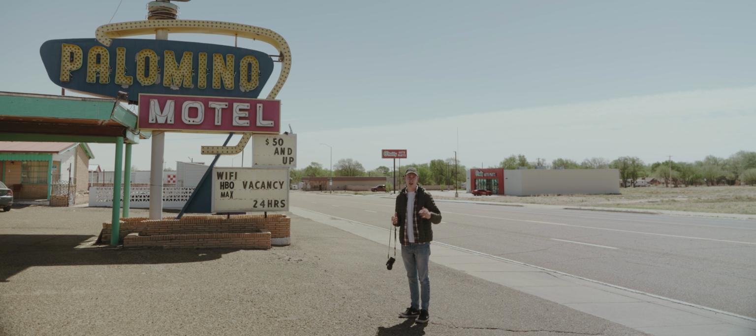Tucumcari has got to be one of my favorite places I've ever photographed.